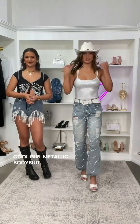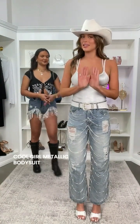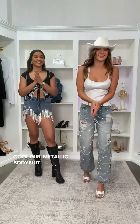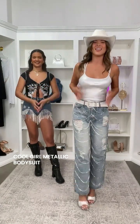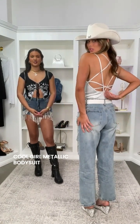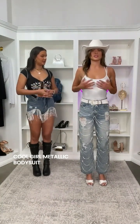Okay, so this bodysuit, I love. It's the cool girl metallic bodysuit. Something that is key, especially at a festival. Need it to clip. If it doesn't, it's not going to be good. So this has that. It's super comfy. You can kind of tell it's just breathable, and I love the back. The strappy detail is so cute. It fits well. Sometimes bodysuits are a little short. For sure. You feel like you can't even move in them sometimes. Yeah, this is very comfortable.